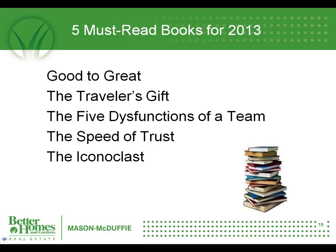Just one quick little note. A lot of people don't know it was actually written by Covey's son. Oh, who's Stephen? That's right, M.R. Covey. Yeah, that's true.